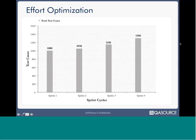We started automating in sprint one, and as we are testing this product, we are adding new test cases. From sprint one to sprint two, we automated about 150 test cases. Now you will notice that even though we added 50 new test cases, our manual effort is not 1,000, it's about 900 now. And the next release's manual effort is really only about 800. So as you can see, the manual effort continues to reduce.